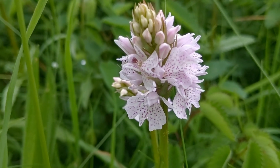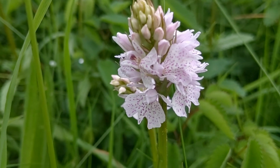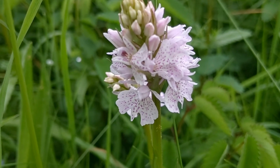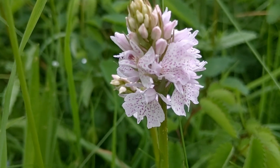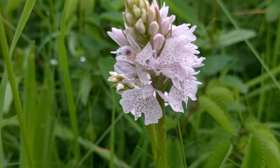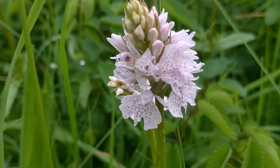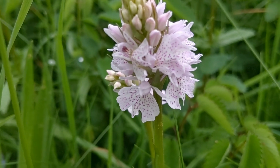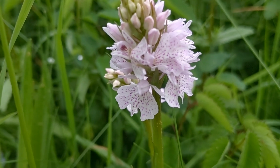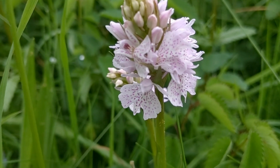You can appreciate the spots more on this one. In fact, you look at this one and the classically spotted leaves, and you kind of wonder whether the one we saw previous to this might have been a hybrid between a common spotted and a heath spotted. But again, there's a lot of people that will argue that it was just a variation of a heath spotted orchid. But you know, there's a lot of similarities, but extremely spotted flowers on these. This is a distinctive heath spotted orchid. More spots, less lines.